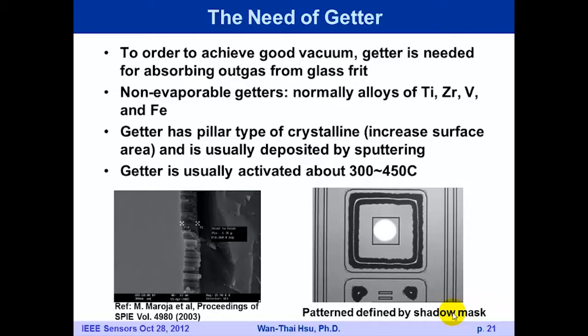So this is the case, and that also adds to the difficulty of using gator in your wafer level packaging system.